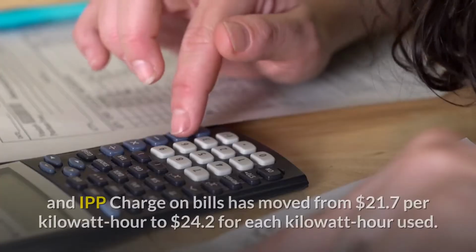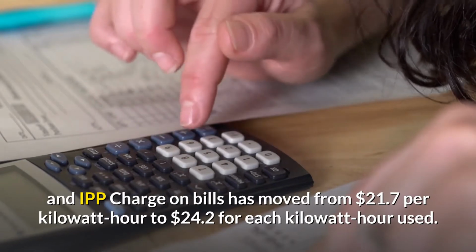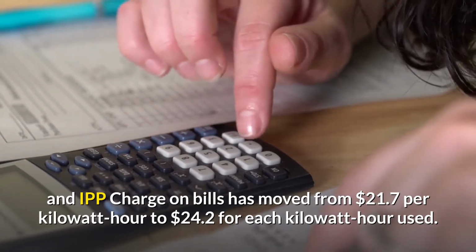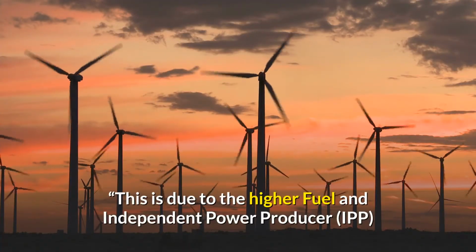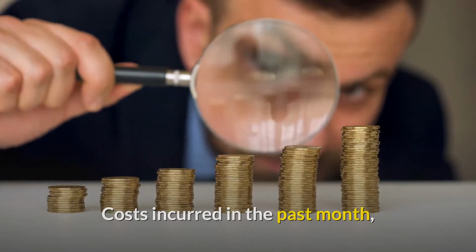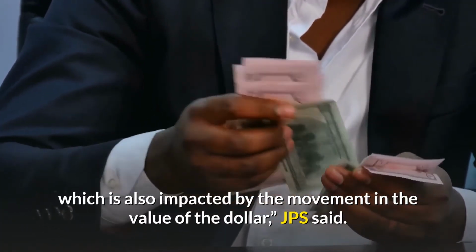Furthermore, the fuel and IPP charge on bills has moved from $21.70 per kilowatt-hour to $24.20 for each kilowatt-hour used. This is due to the higher fuel and independent power producer (IPP) costs incurred in the past month, which is also impacted by the movement in the value of the dollar, JPS said.